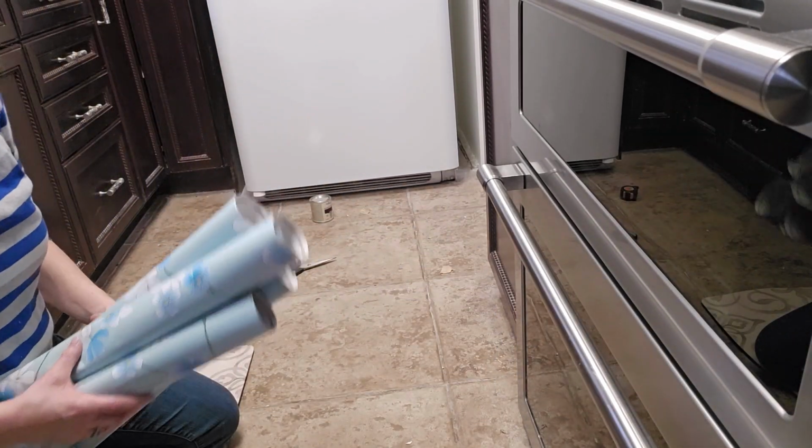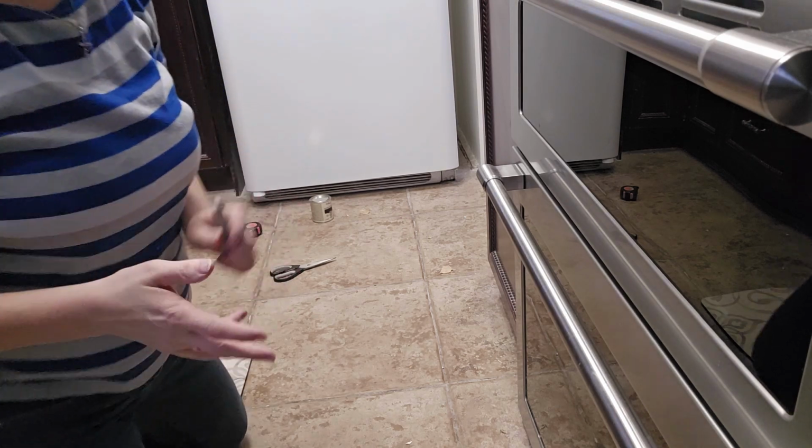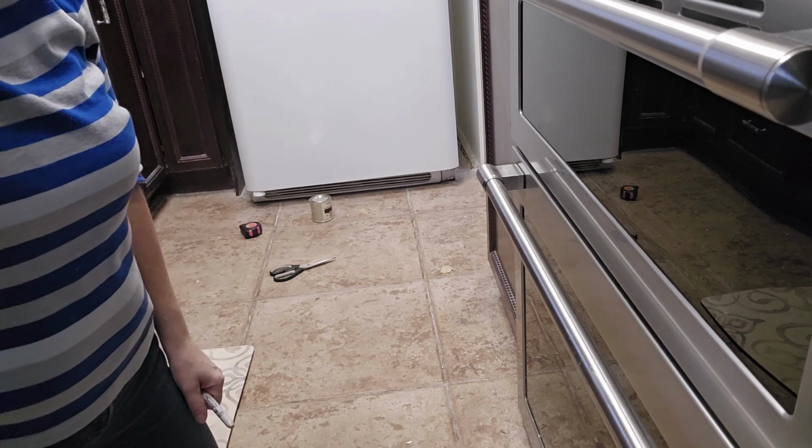So all I have to do now is wait for the second coat of paint to dry, and then I will see if I need a third coat. Otherwise, I'll be back to put the wallpaper on.